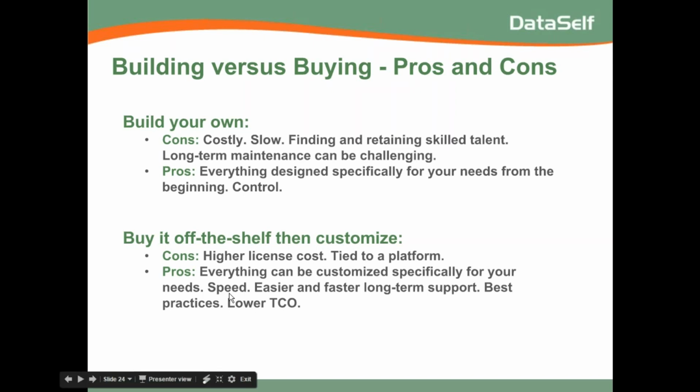Speed. Most of our clients get the solution deployed and a lot of the value in literally days of work. In a few days of work, sometimes people get 2,000 reports out of the box that show great insights. So getting a quick return on investment is really impressive when you're using an off-the-shelf solution.